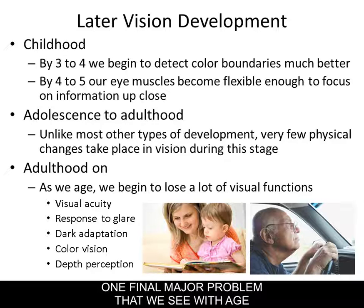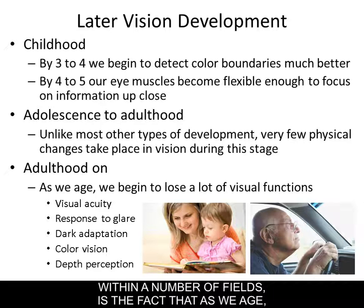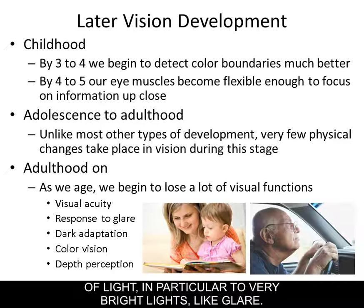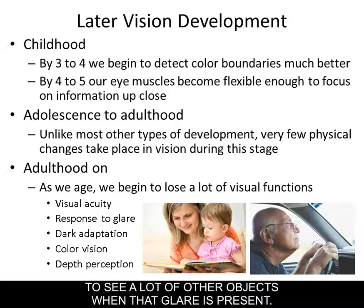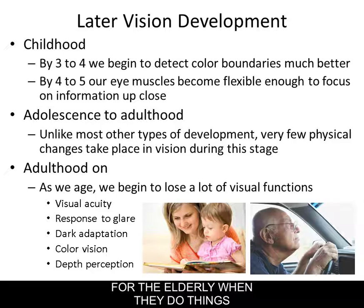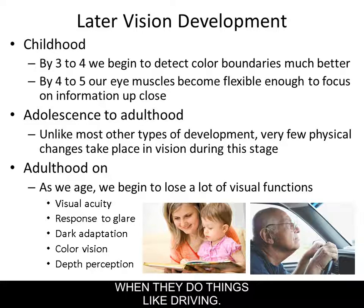One final major problem that we see with age, something that's caused a lot of concern within a number of fields, is the fact that as we age, we also become much more responsive to specific types of light, in particular to very bright lights like glare. And when we become oversensitized to these things, we lose the ability to see a lot of other objects when that glare is present. And this becomes an exceptionally big problem for the elderly when they do things that have a high amount of glare, in particular when they do things like driving.